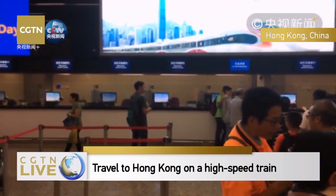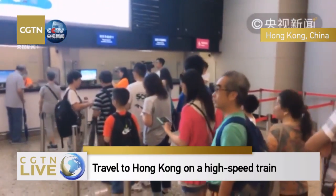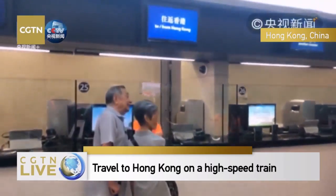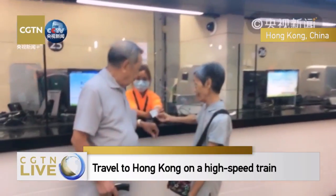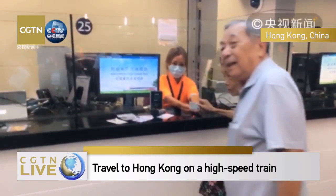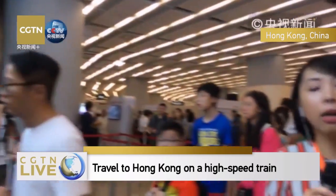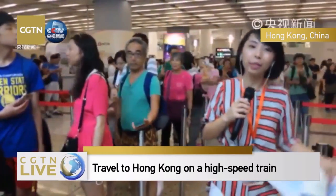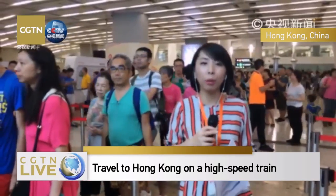In front of us, 28 service windows for the ticket purchase. You have 28 windows like this, among which 5 are for the purchase of tickets of the trains toward inland China. You can also buy the tickets from inland China to Hong Kong here. There are 5 windows run by the inland China windows.